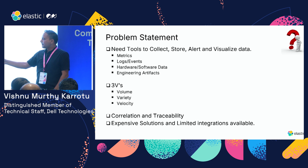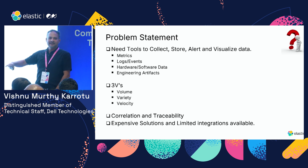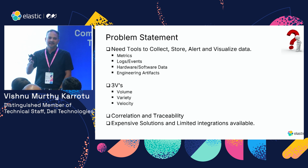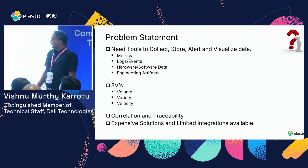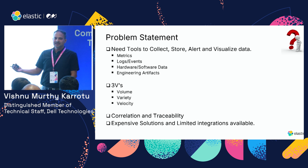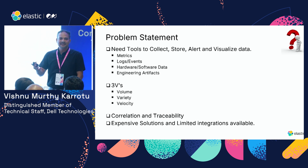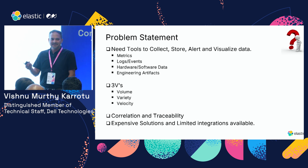And yes, we see some tools in the industry, but some of the challenges we have are correlation and traceability. We wanted to correlate all this data in one panel. It becomes very difficult for us because tools like Azure or some other tools don't support that. And the last one, it's pretty expensive because of the amount of data. Whenever I ask something, they say, how much is the size? Is it a GB? Is it a TB? What is the transaction data? I told them we can't estimate, but even if we estimate, it basically becomes very expensive.